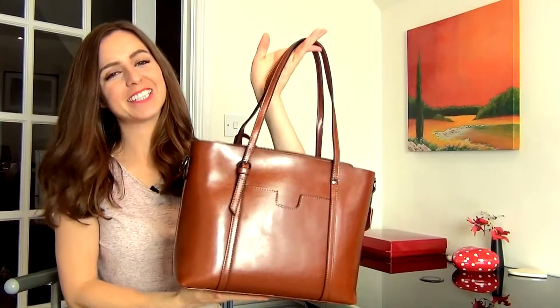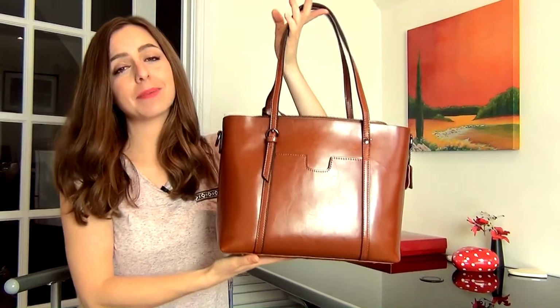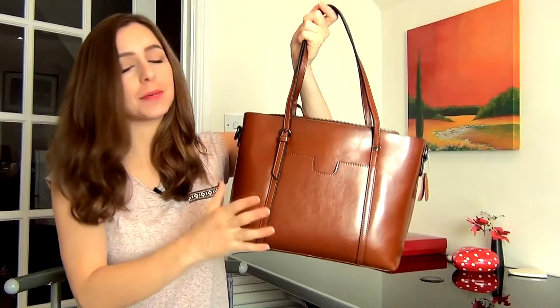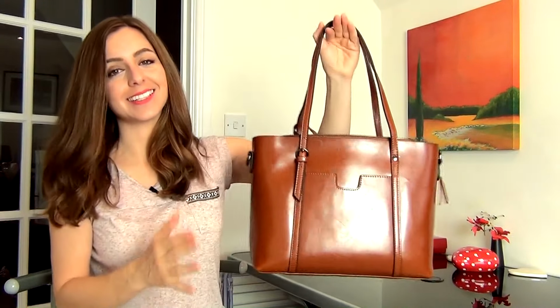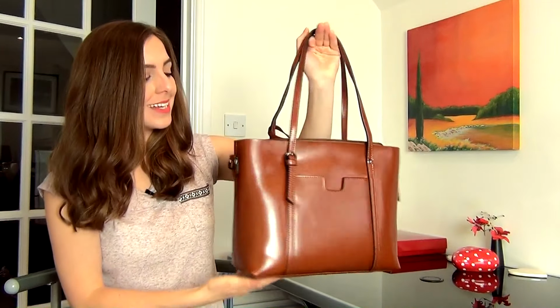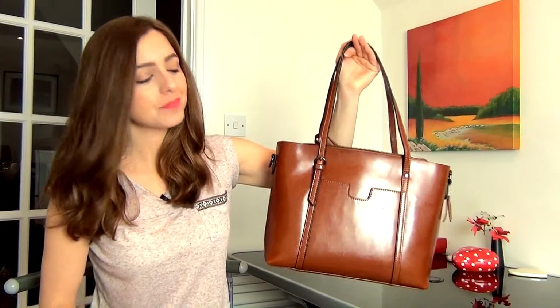So with all the packaging off, you really see how gorgeous this bag is. These bags are handmade from premium quality leather. They're nicely finished. This is an elegant signature tote. It's a classic style. It's full of pockets. It really is that sort of timeless elegance that everybody's looking for when you're trying to stay in fashion and be practical at the same time.